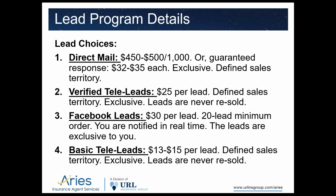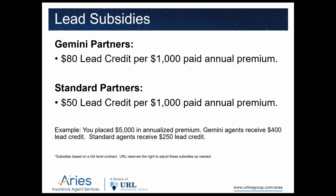If you're not purchasing leads, you're not finding the clients, and you're not going to be making the sales that you can make. Now, as we talk about the different expenses that are out there, also understand that here at URL Insurance Group, we subsidize your lead costs based on your production. So for our Gemini partners, those of you who are on our call today, you know who you are, for every $1,000 of paid final expense annualized premium that you place each month, we give you $80. Our standard partners, we didn't forget about you. We give you $50 for every $1,000 of final expense paid annualized premium.